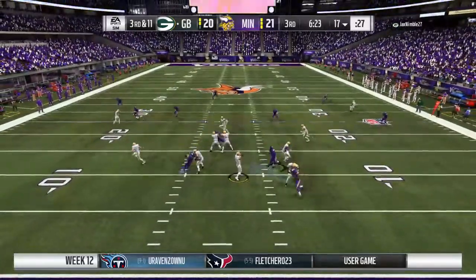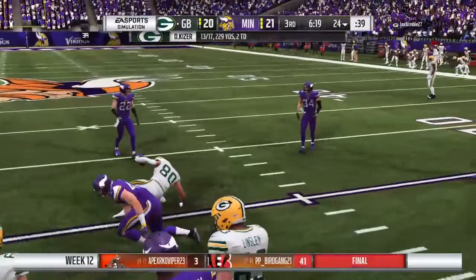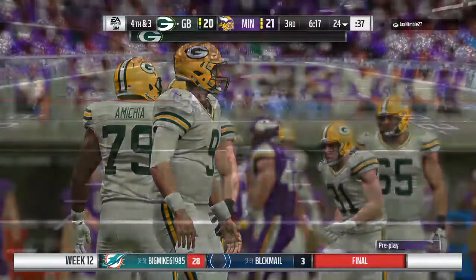On third down, Kaiser. And Graham's got it over the middle. And he'll go down just shy of the 25 at the 24-yard line. It'll be a gain of 8, but it'll also lead to a fourth down.